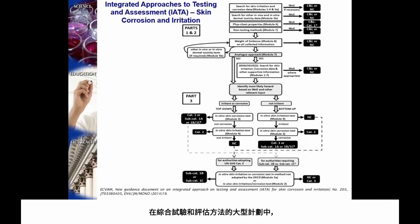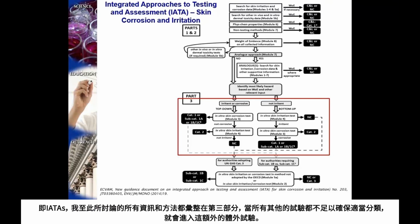In the grand scheme of the integrated approaches to testing and assessment, or IATAs, all the information, all the methodologies that I discussed thus far will be integrated in part 3, where this additional testing using in vitro methodologies will take place should all the other work not be supportive enough to guarantee a proper labeling.